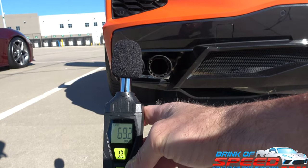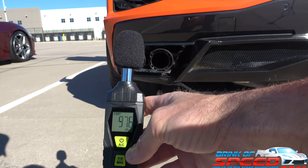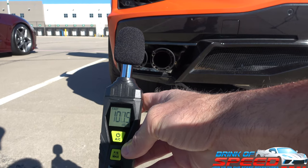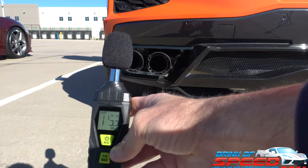Okay guys, this is the Borla startup. Ooh, that was a loud startup. Okay, that was hitting 123 to 125. So that's a totally different sound. That actually didn't hurt my ears. It's more of a lower rumble. That Corsa has more of a high pitch sound. And I think that's what this Paragon is gonna do as well.